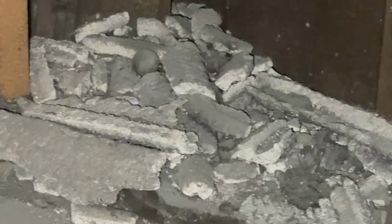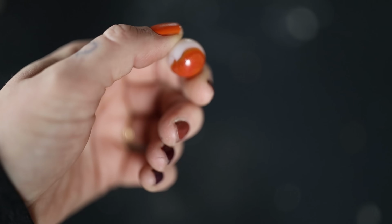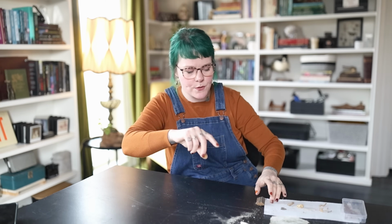And off in the distance, I spotted something round and I immediately knew what it was. A marble. I was just so excited to find this. In the walls, I also found a tiny, tiny teacup. And now that I'm showing you this, I just had the greatest idea. Okay, let me tell you about my next find first, and then we will tie these two things together.